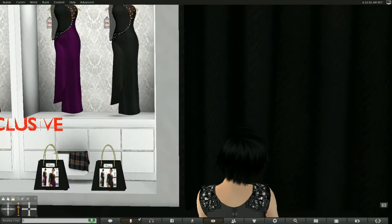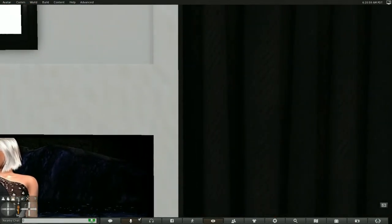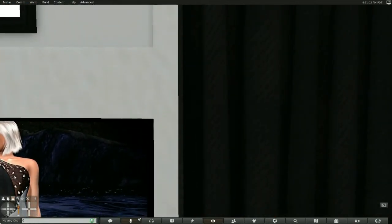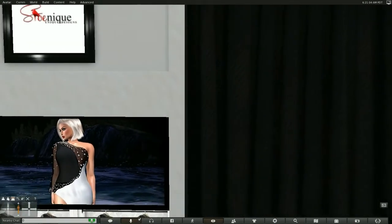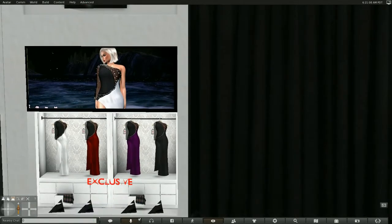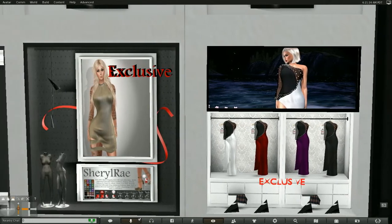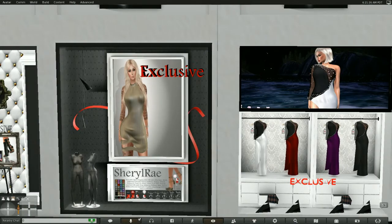This is Chenique. And obviously, they have expanded their product line to include gowns. And these are some absolutely stunning gowns. My guess is that this particular event is just about jewels, because I can see that every one of these has kind of a jeweled look about them.